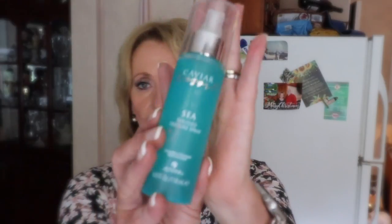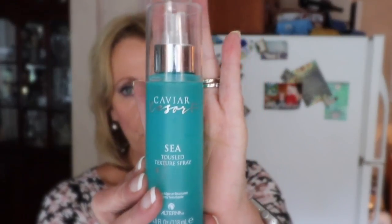But before I do that, I do want to mention a couple of products. This was actually sent to me, and I talked about it while I was away camping. This is the Caviar Resort Sea Texture, the texturizing spray from Alterna. It was sent to me for review. I started using it at the tail end of my vacation in Bar Harbor, and was using it for a week, and I really liked the puffiness that I can get with it.